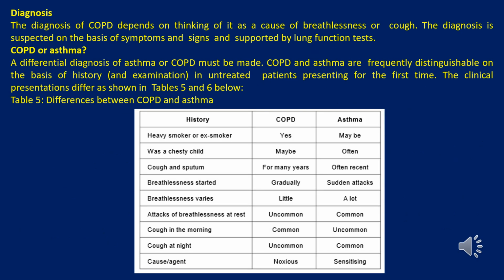We will now discuss diagnosis of COPD. The diagnosis of COPD depends on thinking of it as a cause of breathlessness or cough. The diagnosis is suspected on the basis of symptoms and signs and supported by lung function tests.